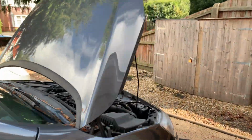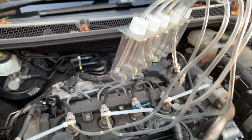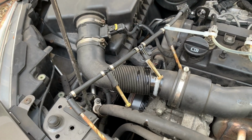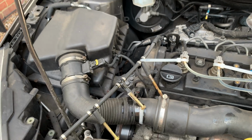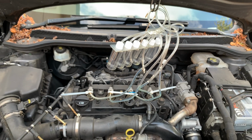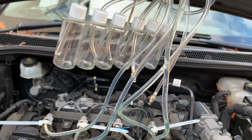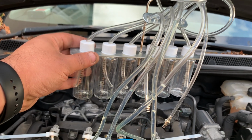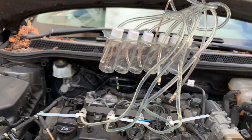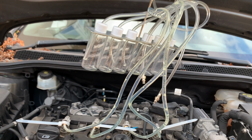Struggled a bit to start. Block this pipe here that goes into the injectors, but one of them is leaking. Let me just take care of that. But you can see, I'm looking for one injector leaking a lot more than the other ones. They are all even, or pretty much even. It's not too bad.